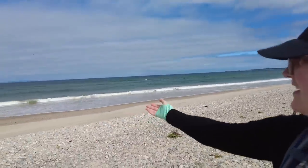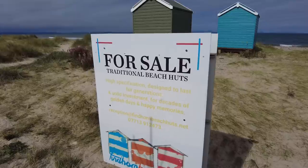I just saw someone in their beach hut, and it was all decorated inside, had a cute little bench and a little coffee station. It was so cute. How wonderful would that be? And you're just sitting out with this view, looking out at this. There we go.